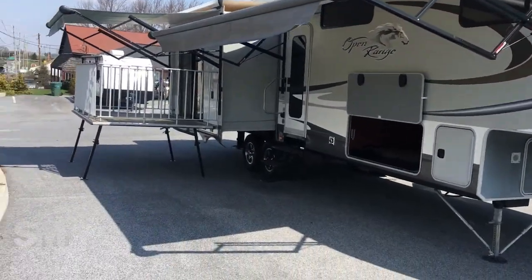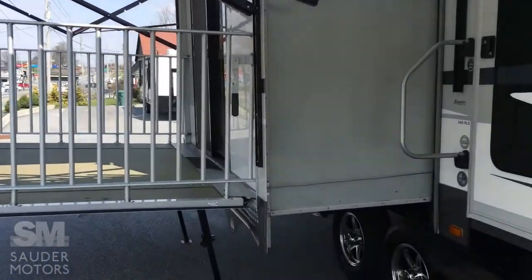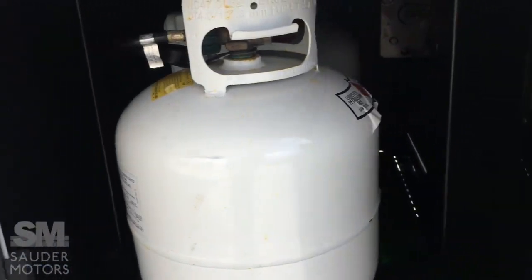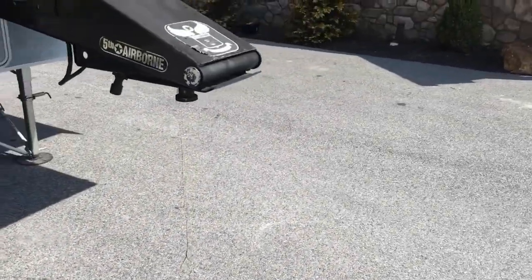Alright, we've got the Open Range all opened up. You can see we got a nice deck sitting over here to this side. I'm going to take you quickly around the outside. Show you we've got a little bit of pass-through storage here. Right here is the central vac system. Got the hoses here. This has 4, 2 on this side. Tanks, there's the other one on this side. And they're the small 20 tanks, so that if you ever get in a pinch, you can just exchange them. It's a really nice, convenient feature.